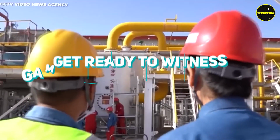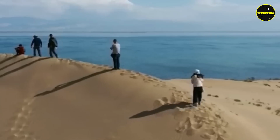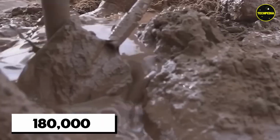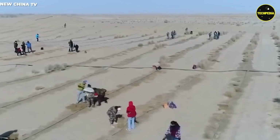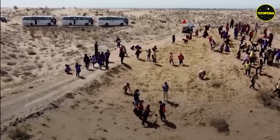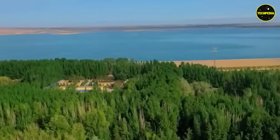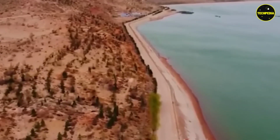Get ready to witness a game-changing project unlike any other. With 180,000 Chinese workers converging in the middle of the desert, this mega project is set to alter the landscape of the region and revolutionize the way we look at development. Are you ready for the epic transformation?